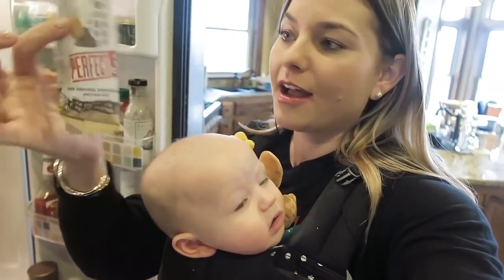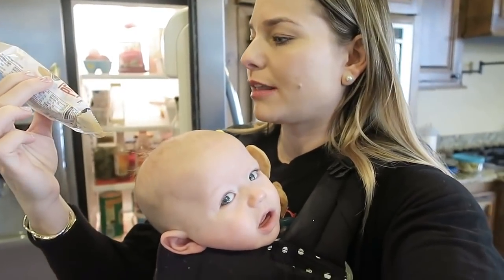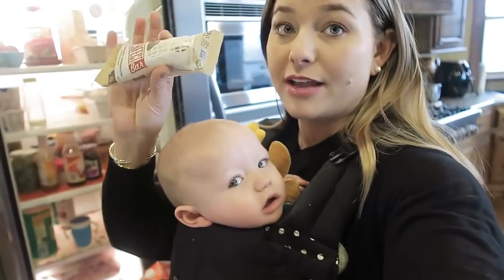I had a perfect bar. You can find these pretty much anywhere now. Walmart sells them, Aldi sells them. They're like 360 calories and it's just like a cold protein bar. It's really good. It tastes like chocolate chip cookie dough. So that's what I had for breakfast.